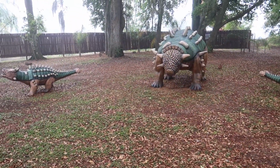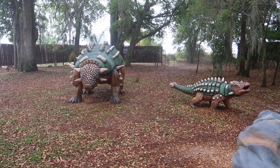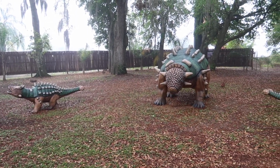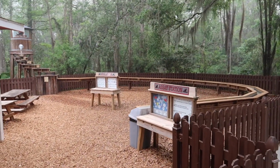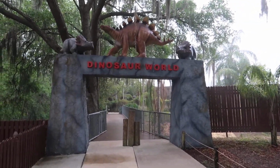So at Dinosaur World, this is the Florida location of three locations. This was the first location, opened in 1998. There's one in Texas and Kentucky as well. There's about 150 dinosaurs here. The Dino Gem Mine. We'll do this later. And we're going into the main section of the park.